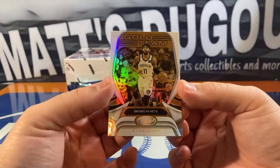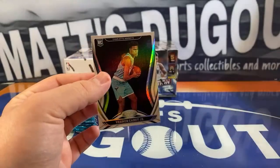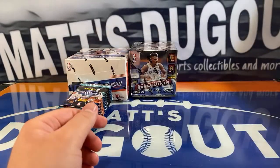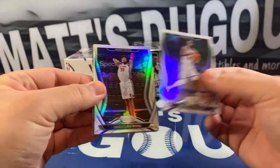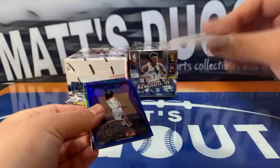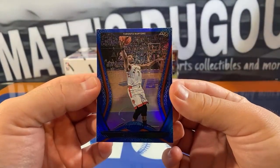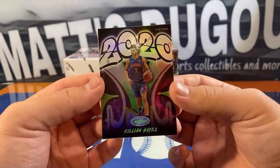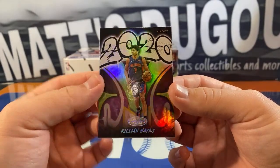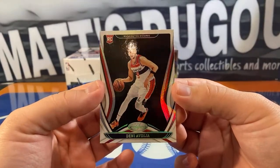Nice. We got Kyrie Irving, gold team. There we go. And Bojan Bogdanovic and a rookie on the back, Vernon Carey Jr. Sweet. Got Chris Middleton, Christian Wood. Got a filler here. A blue Kyle Lowry Raptors. And a 2020 graffiti rookie insert of Killian Hayes. Those are nice. Pistons again. Nice Killian there. And a Denny Avdia base Wizards.